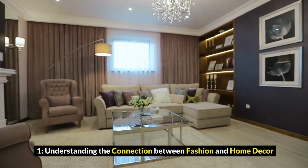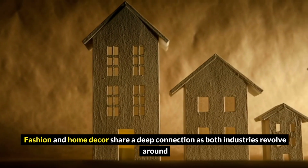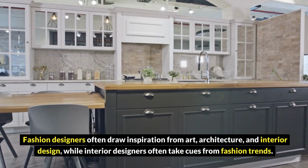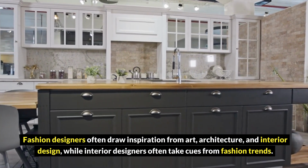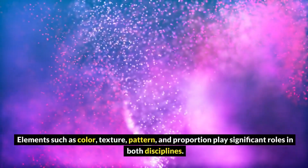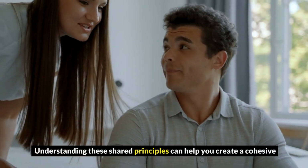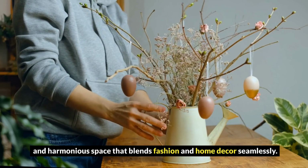1. Understanding the connection between fashion and home decor. Fashion and home decor share a deep connection as both industries revolve around expressing personal style and creating visually appealing compositions. Fashion designers often draw inspiration from art, architecture, and interior design, while interior designers often take cues from fashion trends. Elements such as color, texture, pattern, and proportion play significant roles in both disciplines. Understanding these shared principles can help you create a cohesive and harmonious space that blends fashion and home decor seamlessly.